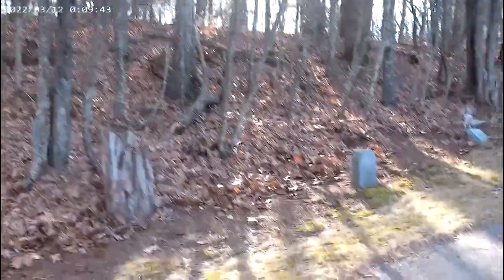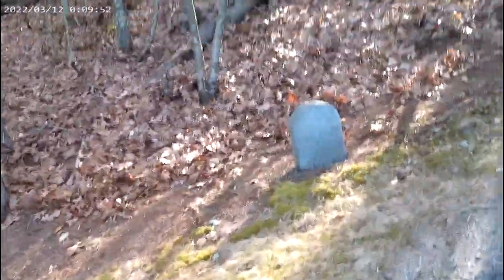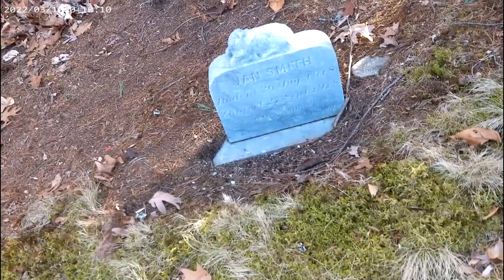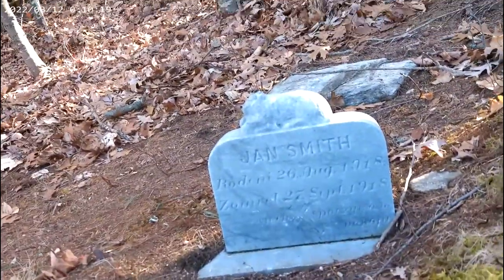Oh my God. I'll show you that in a minute. Because they made the road here, they wouldn't have done that over bodies. The bodies are that way. Nicola Colinello. Okay. Padilla. Yeah, there's some Italians here. And this is Jan Smith. Aged 27 years. Right? Aged 27 years. September 1918.